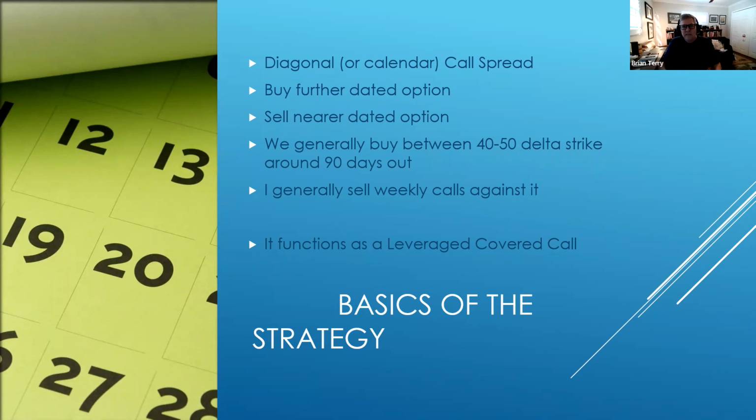And a lot of times it really just comes down to where's the open interest. And I like to go out 90 days. And then I will sell weekly calls against it. And I generally sell the weekly calls above a resistance level or in that 15 to 20 delta range. And it really functions a lot as a leveraged covered call, meaning that when we buy the long call, that's equivalent to buying shares, and selling calls against them is kind of the second piece of our covered calls.